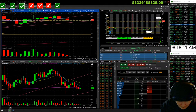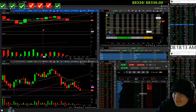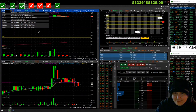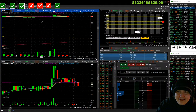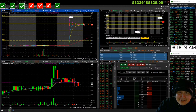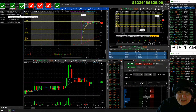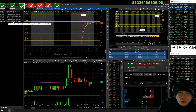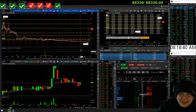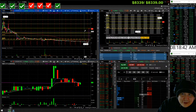FAMI. I do like this one. You can see this is definitely... Let's see what happened. Was that the split? Let's go. One to 25 reverse stock split. Basically, I can't really tell what's going on, but it did a 1 to 25 reverse stock split.